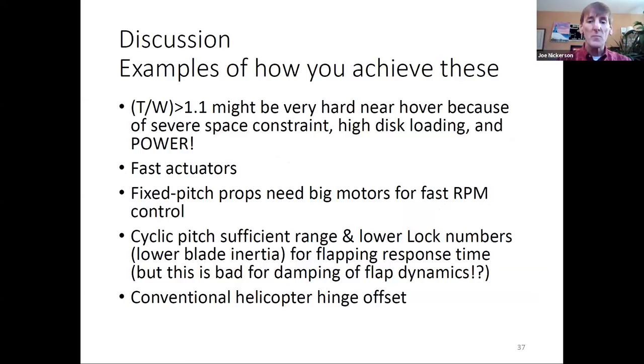There are a number of ways to do that, whether it's through hinge offset and the ability to generate moment independent of thrust vector, or whether it's RPM control, whether it's even the size of the wires to provide electric motor current, or electric current to the rotor, in the time that you need it.